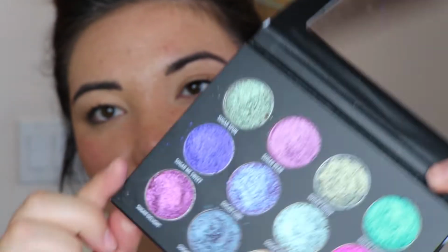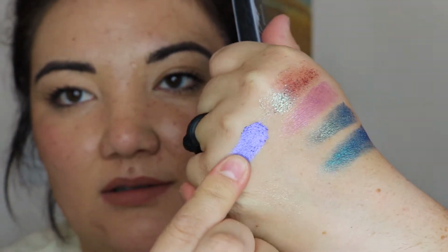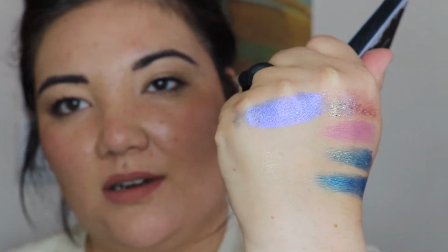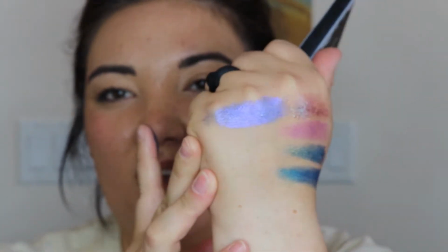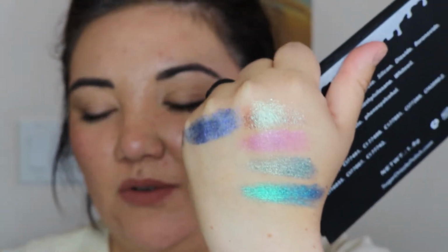Next we have Sugar Me Sweet. I don't really know. It's like this very royal purple shade. Very pretty, but like I said, you kind of do have to warm them up with your fingers a little bit more than some others, because I don't want to call them oily, but they just work better when they're warmed up with the finger.